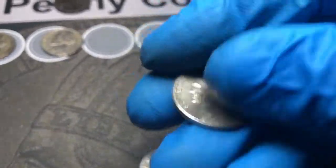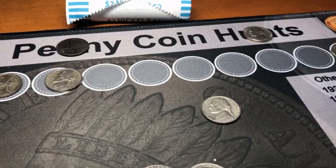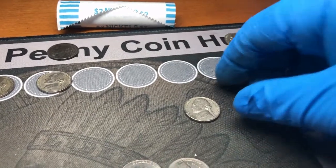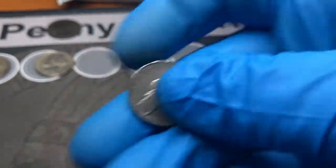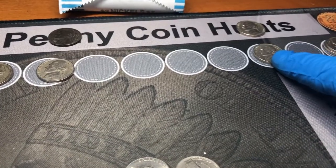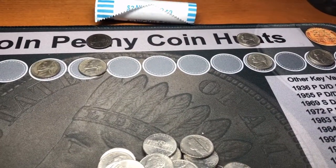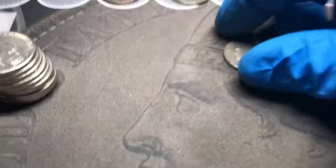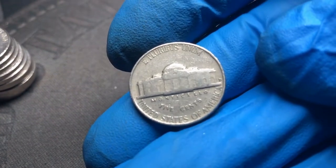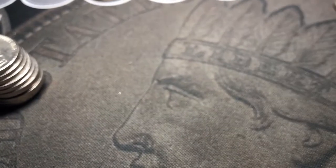This is a 1958 from Denver. And a 1956 from Philly. That's it, 10 rolls in, and we have 5 finds. Slow box, that's for sure. 12 rolls in, and we have one more find. 1954 out of Denver. We'll take it.